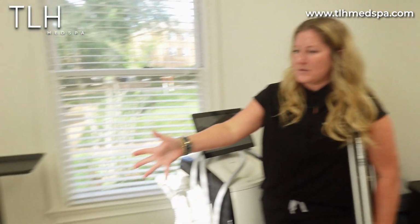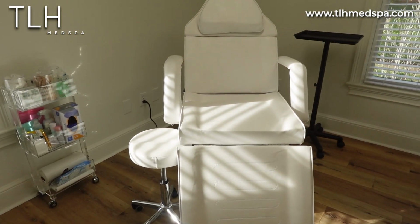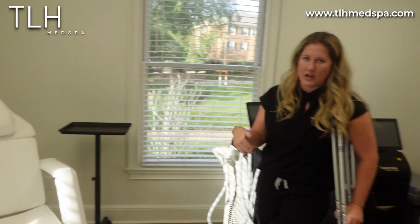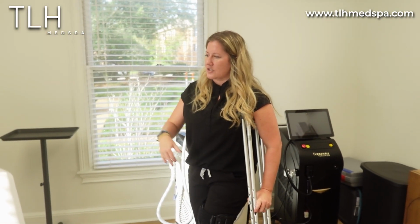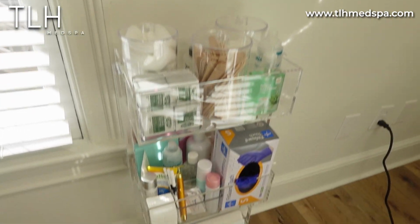No problem. And then this would be the procedure chair. Depending on what procedure, they're either sitting up or laying down, or if you're doing hair removal on their back, they're on their stomach. And then obviously the chair goes up and down. And then all the supplies that you would need for our procedure. Okay.